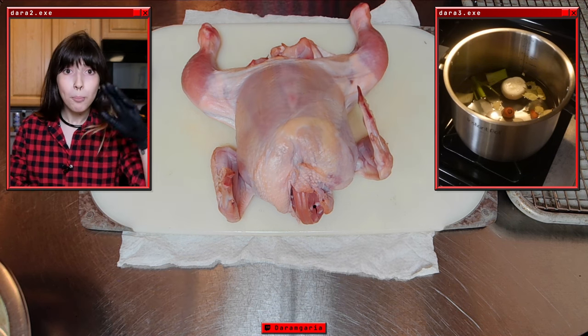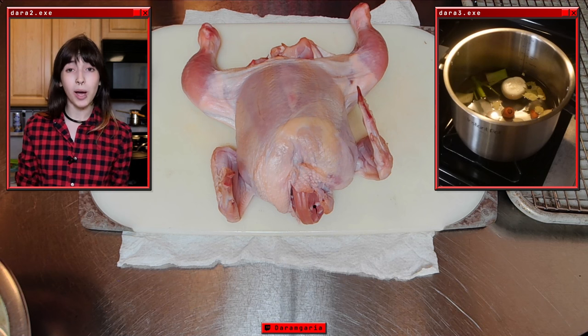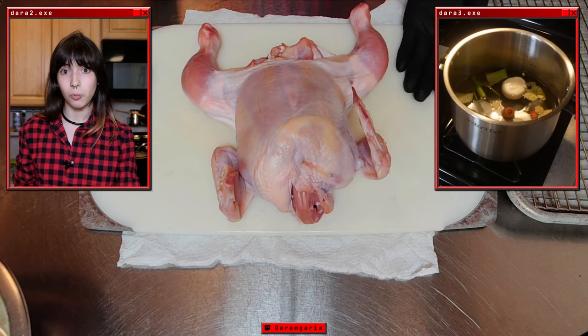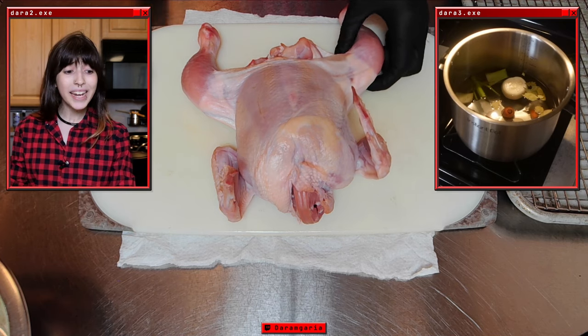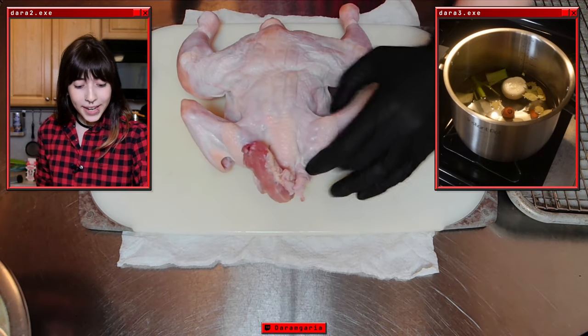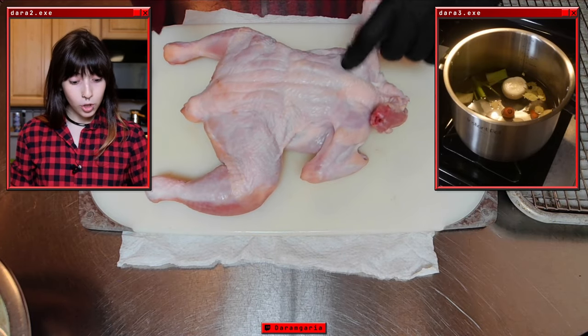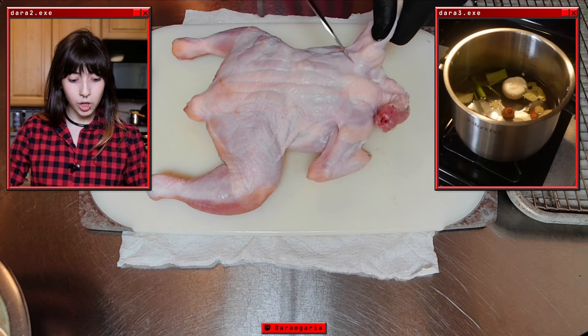So all you need to do is put it on a sheet tray, put it there for at least a few hours, put it there overnight, and I promise you, this is much more of a pleasant piece of meat to work with, okay? This is something that everybody should do with all the meat that they buy. Just air dry it a little bit. So guys, we have the wing right here. The wing, the shoulder, and this is where it actually goes into the breast.